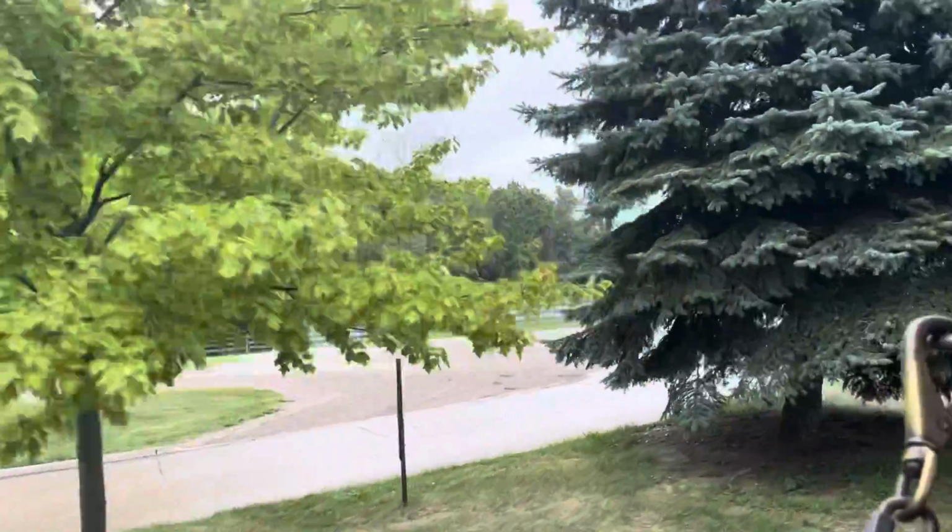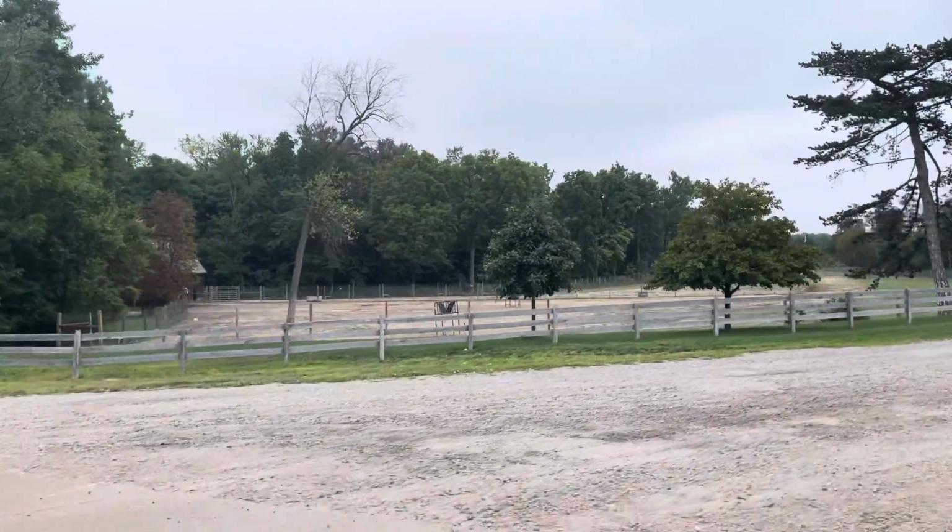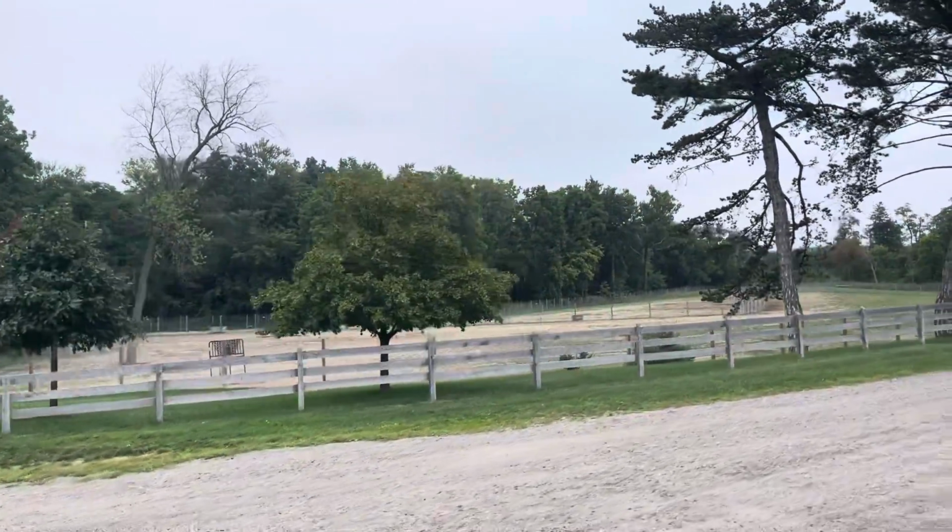Our new horse paddock down here at Hawthorne Glade. When our horses need a day off, this is where we bring them.